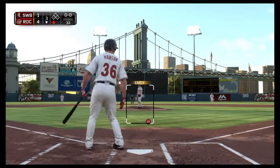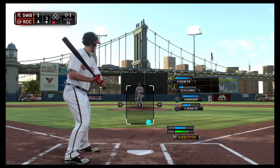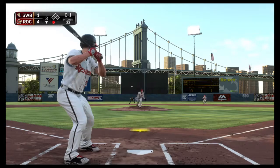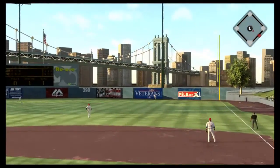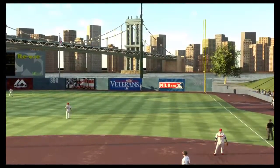Swinging, a ball hit softly on the ground. Well, this is foul for the first strike. Now here it comes. Hammered the other way to deep right field, and he will make the play out there, and there are two away now.